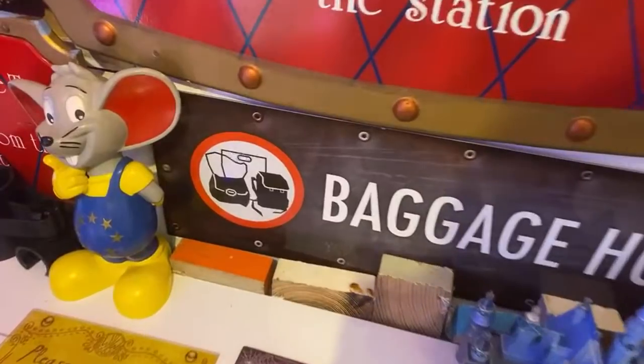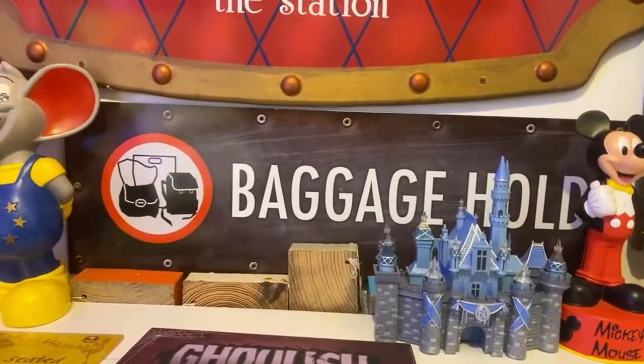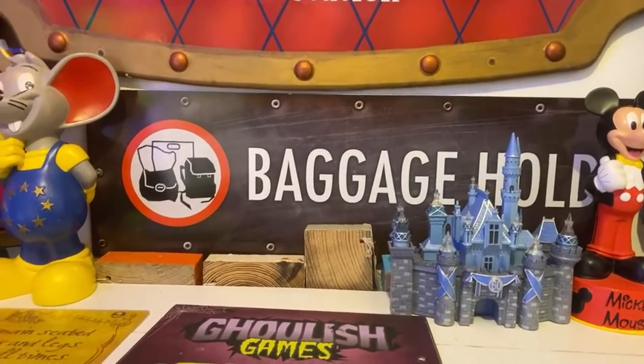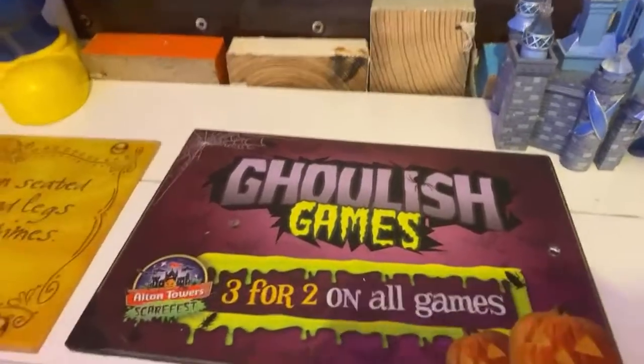So anybody remember when Alton Towers used to have baggage holds? Of course, they removed them on quite a few of the attractions, including over on 13. So that's actually the sign from the baggage hold over on 13 in the Dark Forest. We've got some more just down here. Ghoulish Games, 3 for 2 on all your games just there as well.